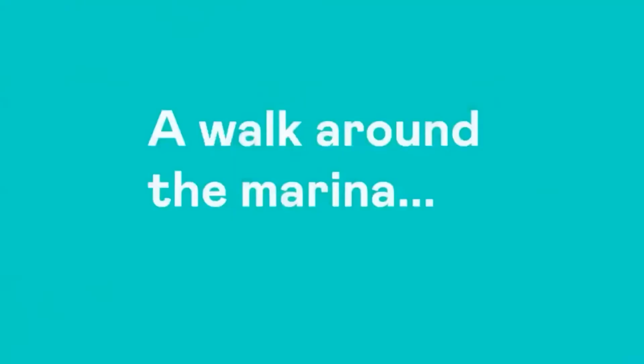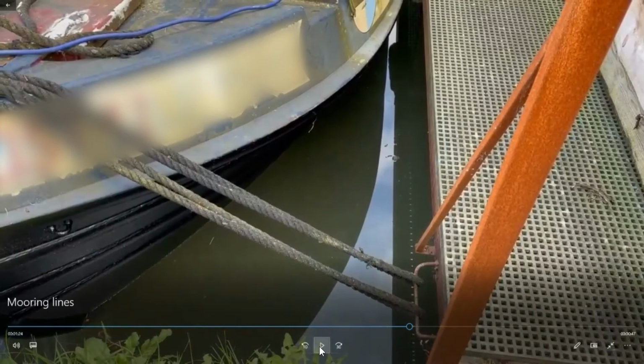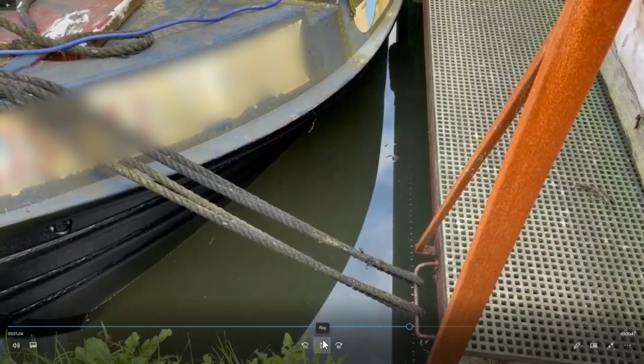I can't tell you how many times I've seen on the local forums that there's a boat drifting down this bit of canal. Does anyone know it? And it's on forums, whereas if someone had some way of contacting each other, it would make a lot of sense to help people.